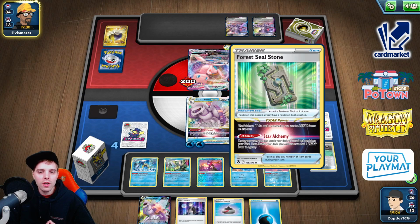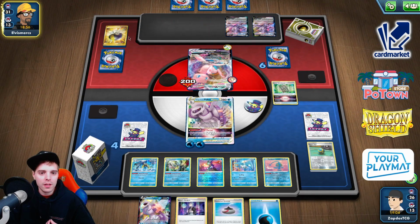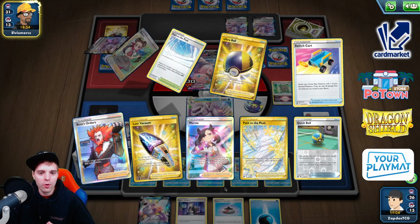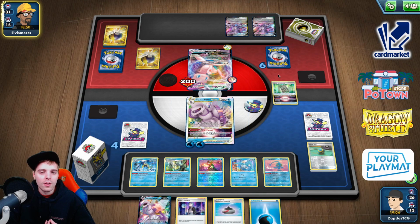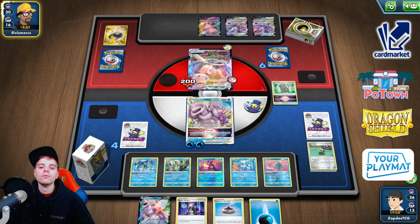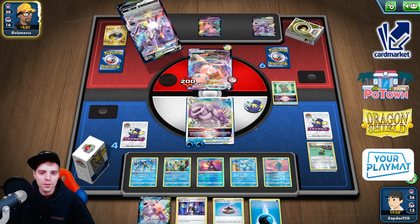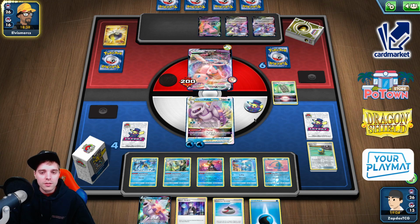Finding Genesect. So the train has left. So imagine Genesect for 3. Triple Battle VIP Pass. Whee! They've already used the supporter, so they can draw, supporter, Battle VIP. Ultra Ball again. They need another Mew. Are they gonna get another Genesect? They're gonna go for the Mew. Okay, that's a logical choice here. They could Psychic Leap, I suppose.